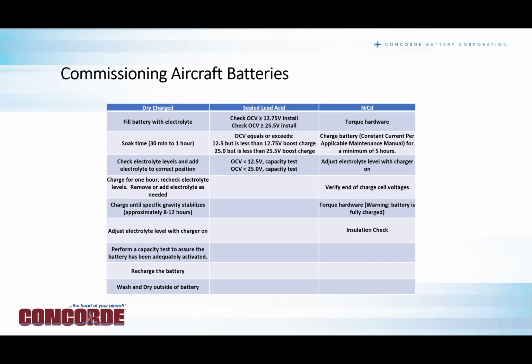The middle column is where you check your open circuit voltage. On a 12-volt battery, 12.75 is in the CMM, and 25.5 to 25.8 is fully charged on a 24-volt battery. OCV equals or exceeds that. You install it, and a year later, you do a first capacity check.